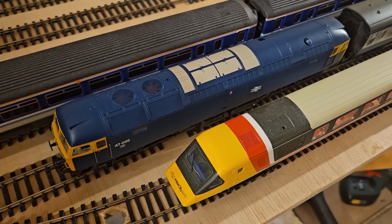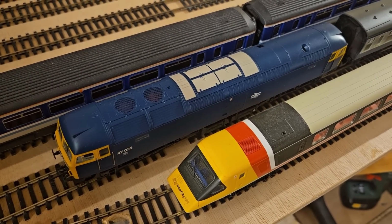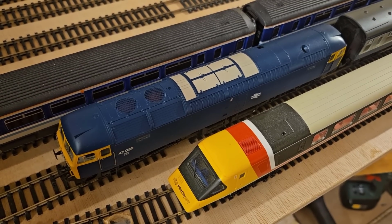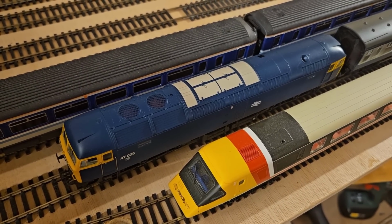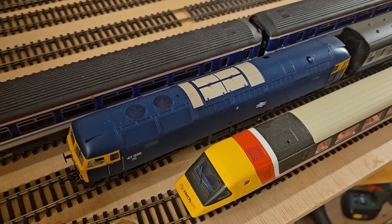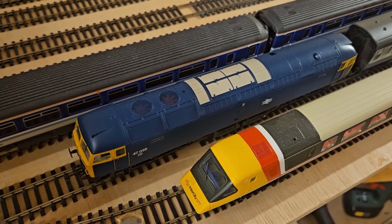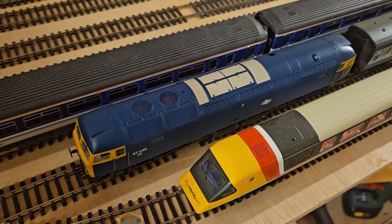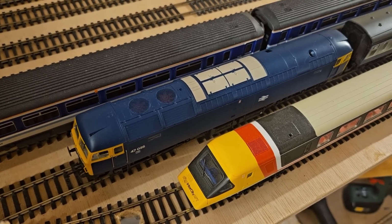Next up is this then, a really quite old Bachmann class 47. It has kind of the basic requirements, I guess, that I have. It's all-wheel drive, all-wheel pickup, and it has front and rear lights. I'm sure it's not as detailed. I couldn't tell you the year, probably early mid-2000s, I don't know.